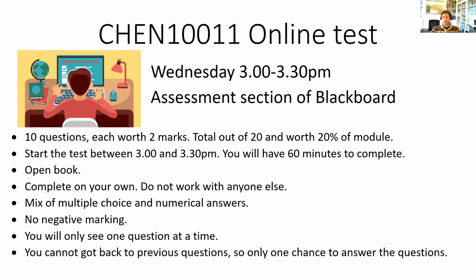Is it possible to get partial marks for a question? We've designed it so that it's right or wrong, so you get 0 marks or 2 marks. That's the basic setup. Some questions may have a partial mark, but at the moment I don't think that's the case.